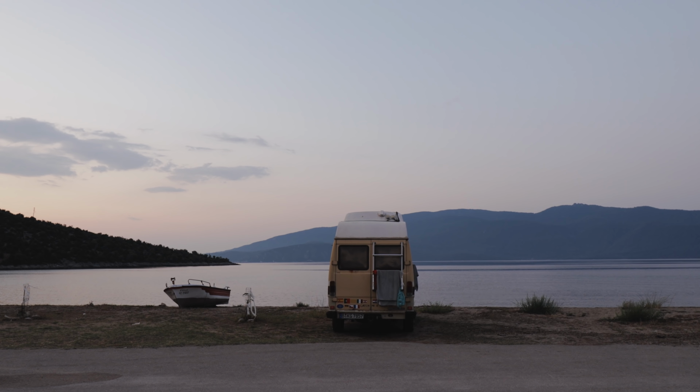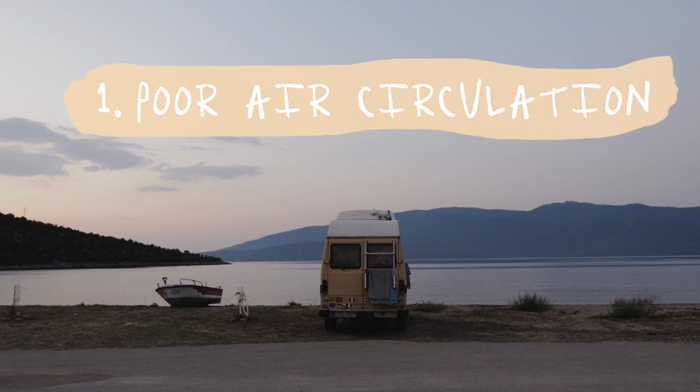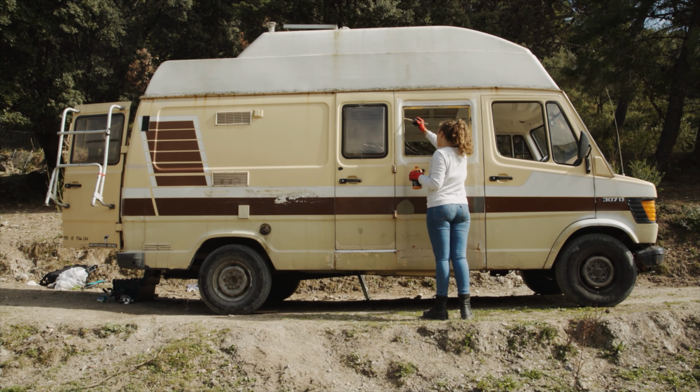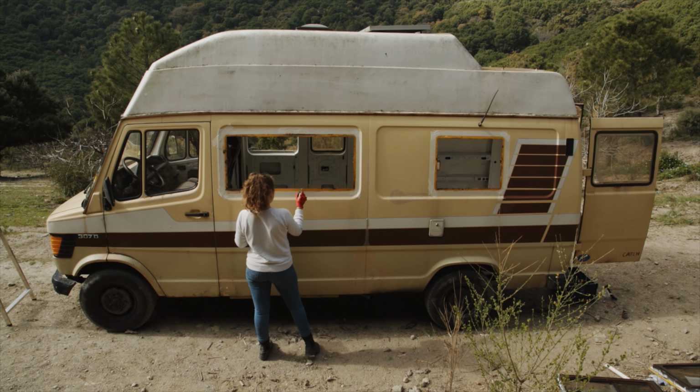So I thought we would get started and say one of the biggest problems and the thing I hate is the fact that we have really poor air circulation in the van. Our goal was to have good air circulation, and that's why we worked so hard taking the windows out and putting them back in, hoping that they would all work. Turns out this one does not work after we put it back in, which has been a huge problem because I think that if this one had been open, there would be this way to circulate air.